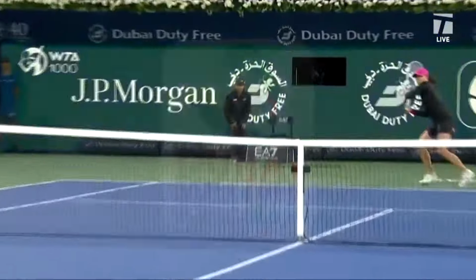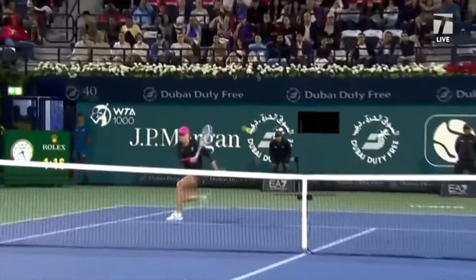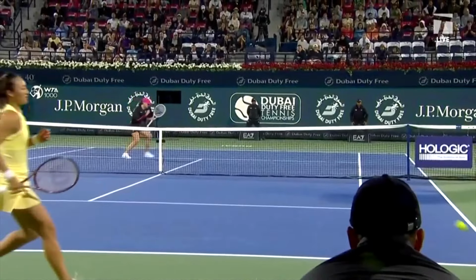Love 15. I love this play for Iga with that big forehand. Seeing quickly the sneak volley opportunity, was all over that.